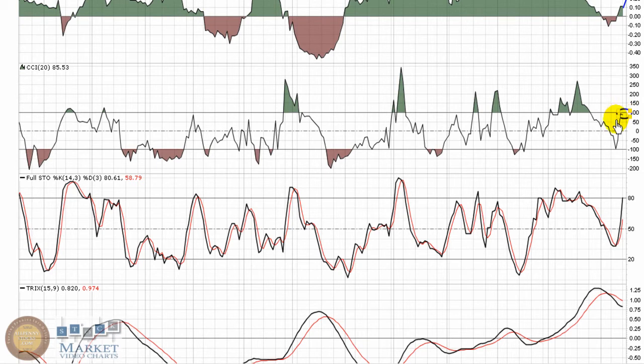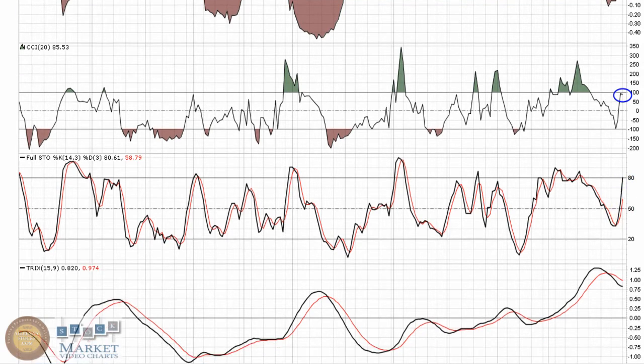CCI, the official buy point, would have been a breakthrough 100 again. It did stall out a little bit. That's what I'm going to be looking for now, for it to technically drop a buy signal by passing back through the 100 mark. Full stochastics, momentum came out of the play as the stock consolidated, basically to be expected. Shooting back upward now, telling me that momentum's coming back into the play.